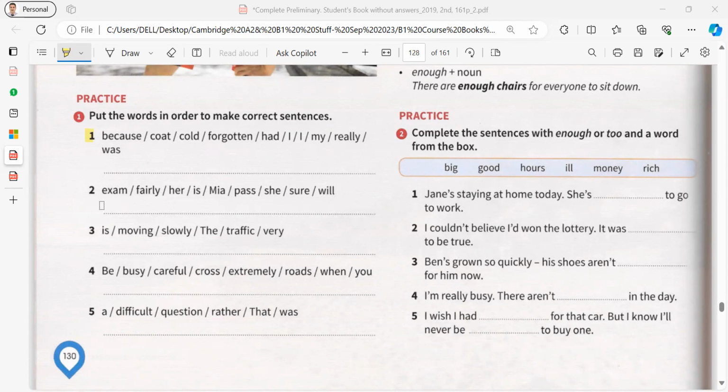Maya is sure she will barely pass her exam. No, one minute. There's a mistake. Okay, so again, please. Maya is sure she will pass. You can say fairly sure. Again, fairly. Maya is fairly sure she will pass her exam. Exactly. Next one.